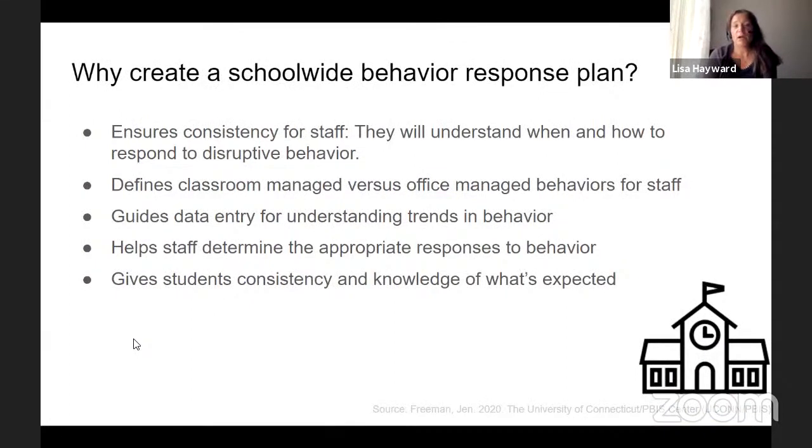From a preventative lens, why should we create a school-wide behavior response plan? There are a couple of points that you might want to familiarize yourself with about their relevance from the preventative perspective. Primarily, they ensure consistency for staff. The staff will understand when and how to respond to specific types of disruptive behavior. It allows us to define classroom-managed versus office-managed behaviors for staff. It guides data entry for understanding trends in behavior. It helps staff determine the appropriate responses to specific behaviors. And we always put our students first. So it also gives students consistency and knowledge of what's expected of them in every situation and in the different environments within the school arena.